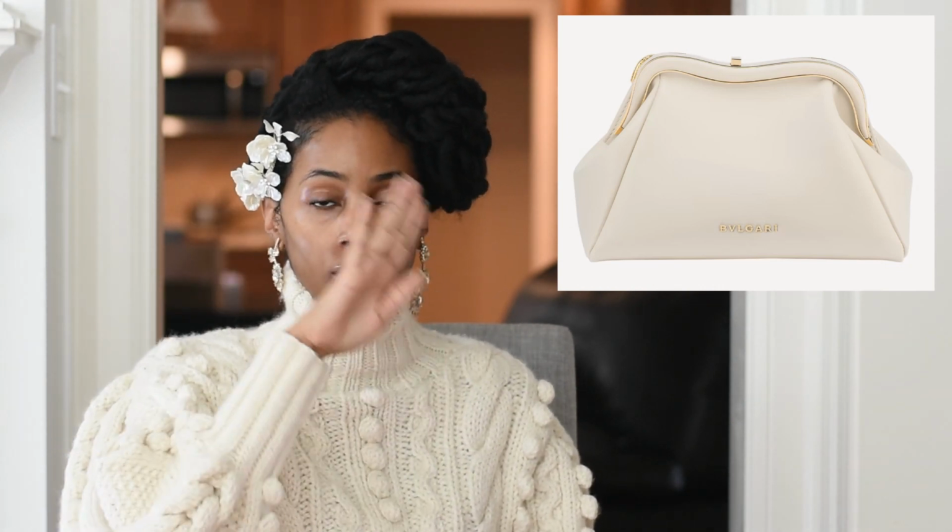But I like this bag. Of course, at the top, you can see on the front that it does have the serpent. And then in the back, it does say Bulgari, and it has the beautiful stitching and the beautiful leather right there. This bag comes in green, black, red, cream, and kind of a grayish color. I absolutely love this bag.